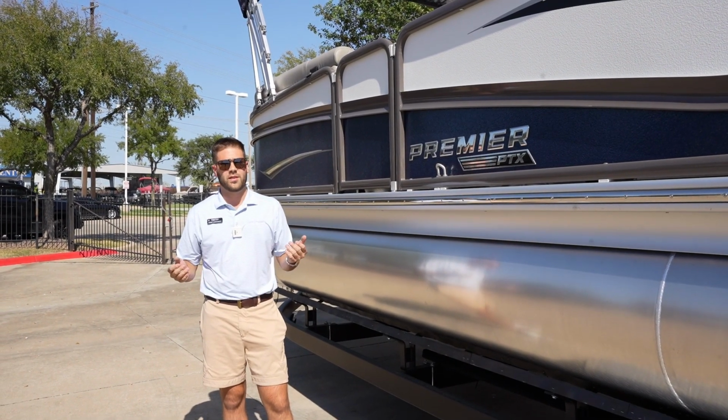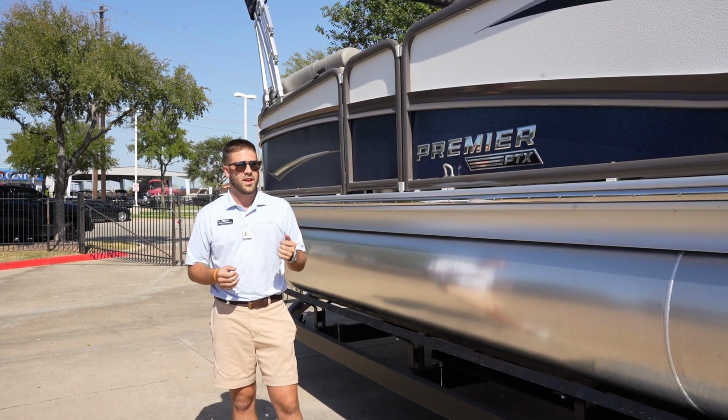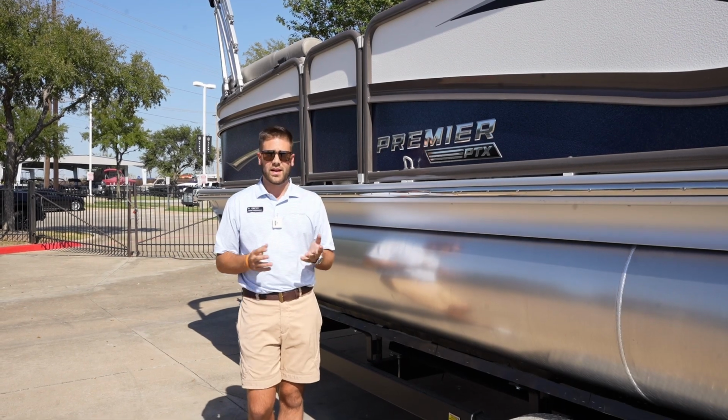All right, thank you guys for taking the time to walk through this Premier with me. There's a lot of other features we didn't have the time to go over. This boat is loaded to the gills. It does have a really great rebate on the boat right now, so it's a great time to buy this time of year.